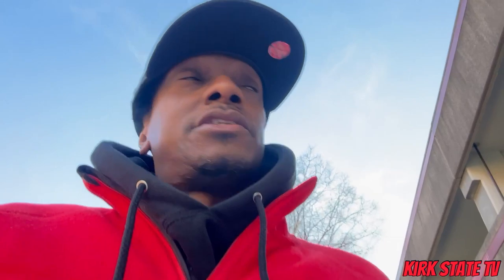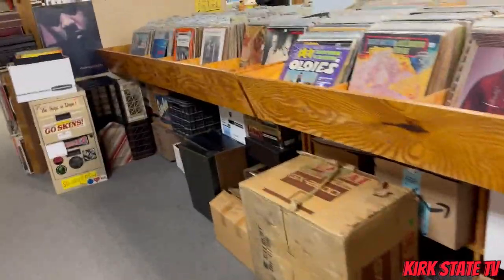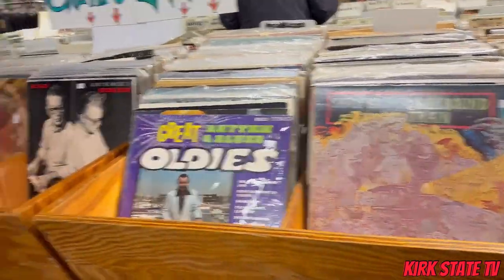Kirk State. All right, so I'm about to go in this location to check on this vinyl. We're in an undisclosed location. If you're from Maryland, you already know probably where we at, but we'll see. Yes, sir.